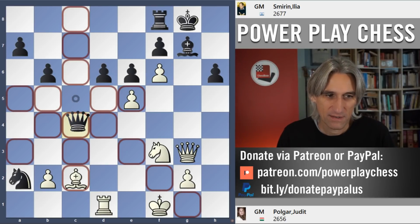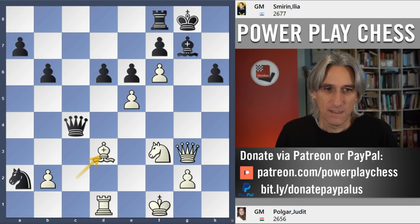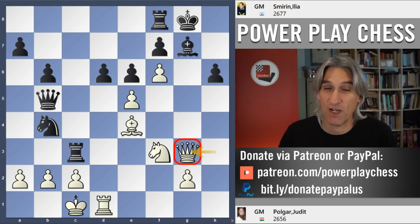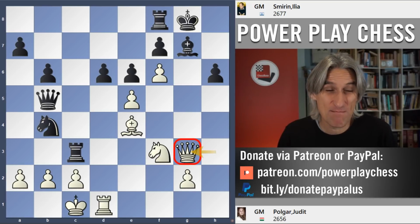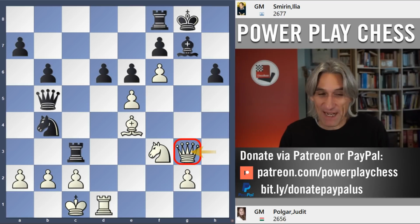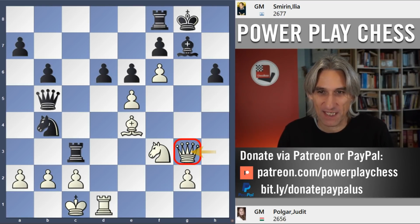Well, you could play king g1 or bishop d3, and it's going to be mate in a couple of moves. So after queen g3, Smirin resigned. 22 moves. That's all it took for Polgar to smash through into Smirin's position on the king side. Absolutely fantastic.